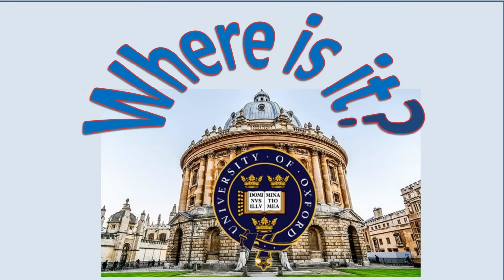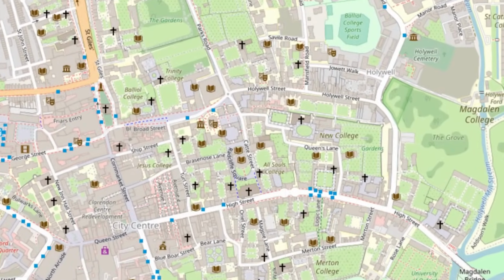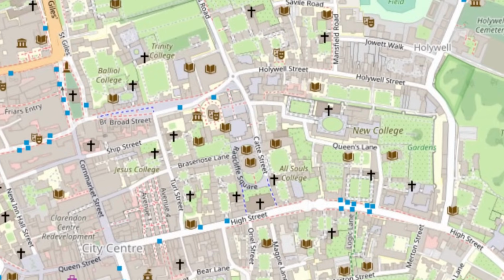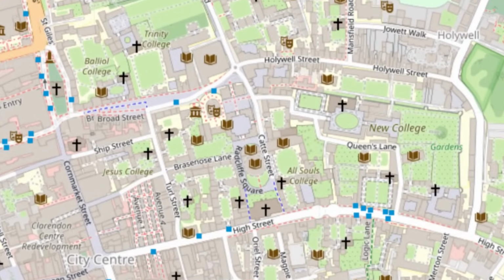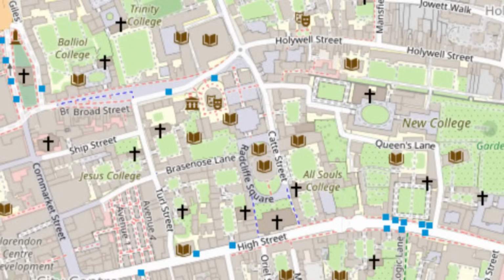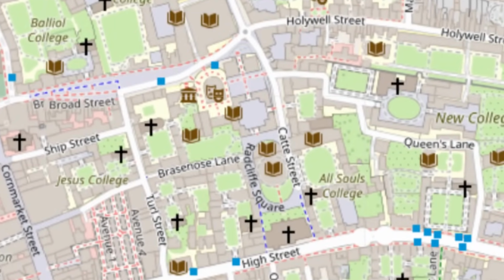Well, in Oxford, of course. Yes, but where in Oxford? That's a tad more difficult because it's everywhere in the city, but nowhere in particular. There is no campus. In some ways, central Oxford is the university, with a few shops and pubs and offices squeezed between the many buildings that make it up. However, let's have a quick look at just a few of the more notable locations.